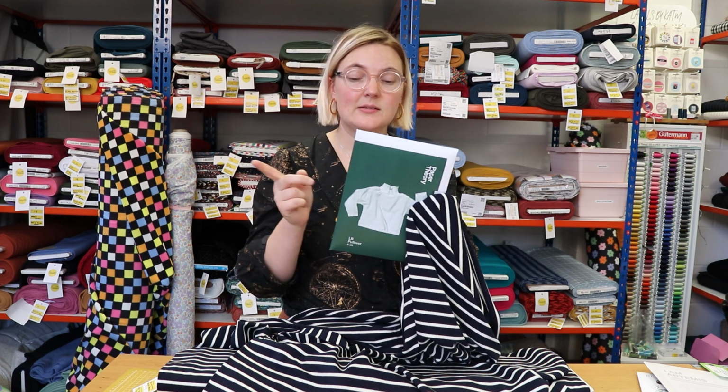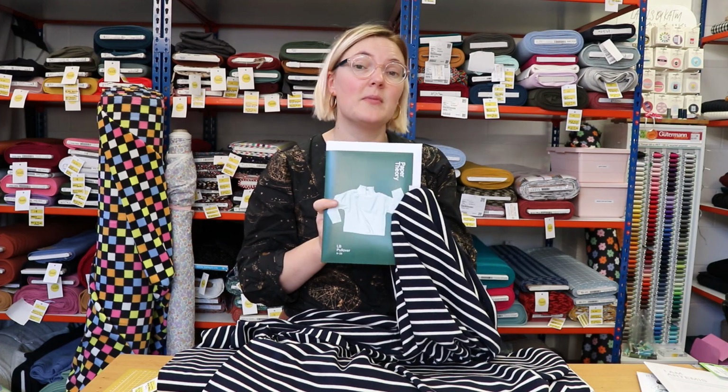I think there are like 5 pattern pieces. Once again, we love the simplicity, and it's just a really boxy sweatshirt. You can make it out of lots of different fabrics as well, lots of different weights. So this is a hard recommend from me.